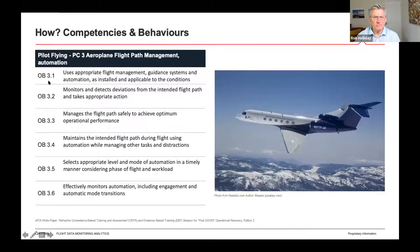And the one that I've chosen for the pilot flying is aeroplane flight path management, automation. The automation was in, the problem was it wasn't being managed properly. And in vertical speed mode, you've got to change Mach to indicated airspeed at around 280-ish in the descent, and that didn't happen. So it was a mismanagement of the automation.